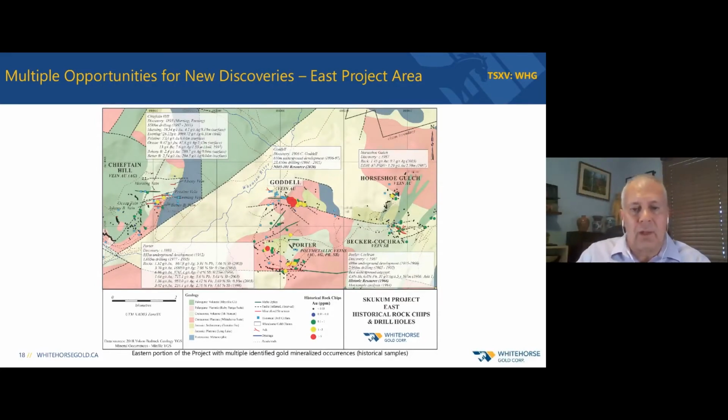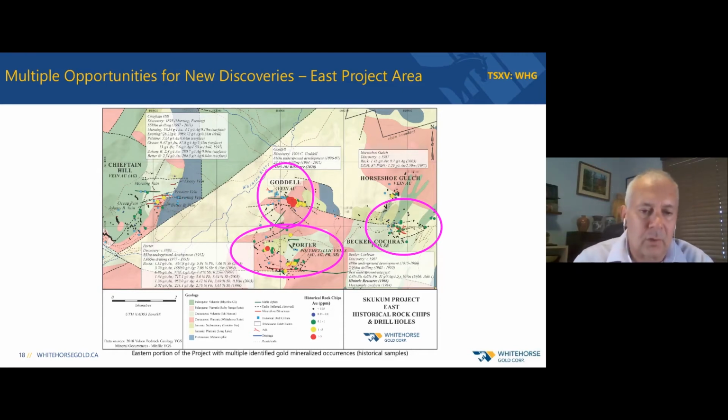This shows the west side. This shows the east side of the project, and we talked about Goddell right here in the middle. And then we talked about the Becker Cochrane, which was the stibnite mine back in the 1960s. We also have the Porter deposit, which is a lead and antimony deposit just south of Goddell. That requires more structural analysis to understand the genesis of the deposit before we put a drill on it to start looking to develop resources in there.